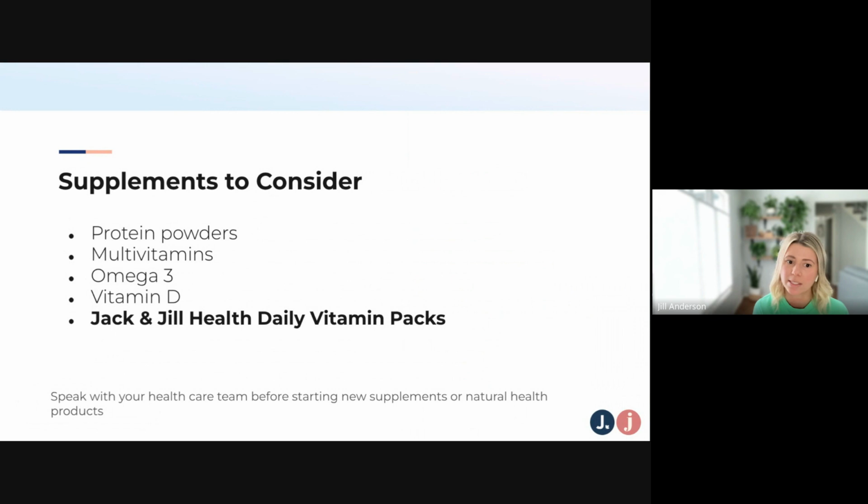Some supplements to consider. So during weight loss and when your appetite is reduced, supplements can help to fill the gaps of nutrients missing in your diet and prevent deficiencies. So here's a list of some of the supplements that we routinely recommend. We do have curated vitamin packs available to order on our website, but we do recommend speaking with your healthcare team prior to starting new supplements or natural health products, as some of these may have negative interactions with your medication, and some of them can have some undesirable side effects as well.